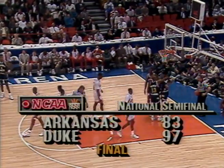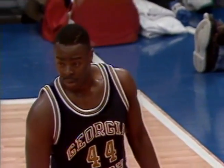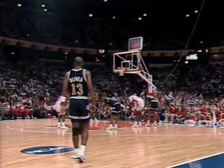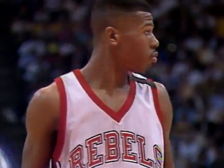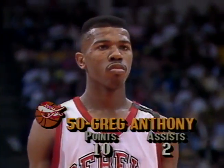Started out at Portland as a freshman. The WCAC was the freshman of the year in that league, and then transferred back to his hometown where, as a high school player, he led his high school team to the state championship. Greg Anthony knows how to win. And without Kenny Anderson in the game, it'd be interesting to see if UNLV would try to press here. Not a bad idea.